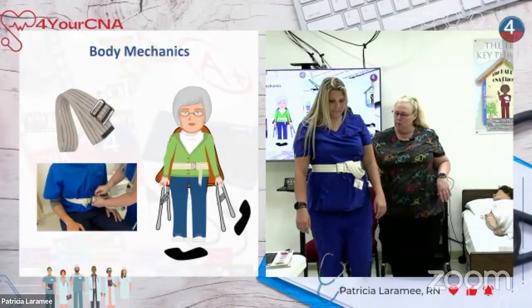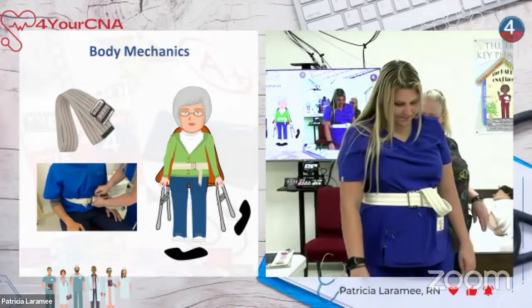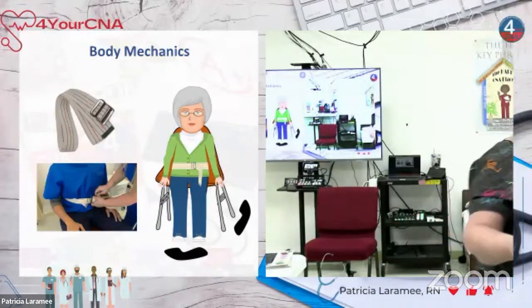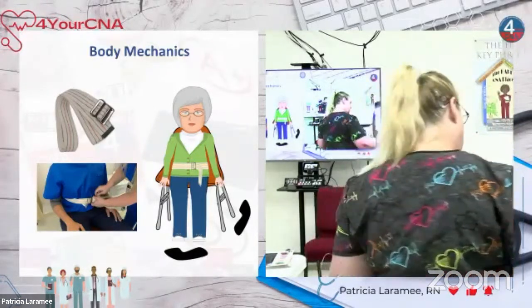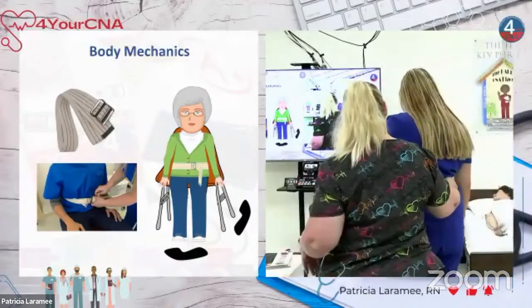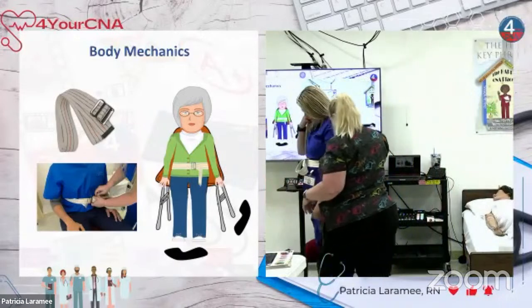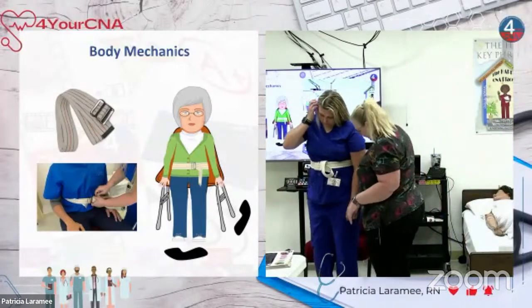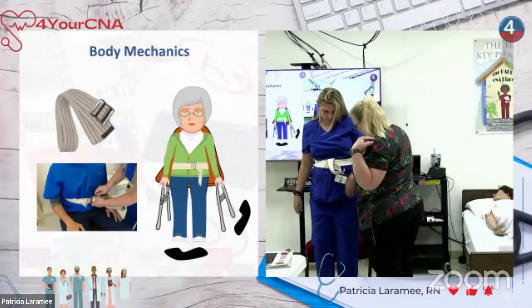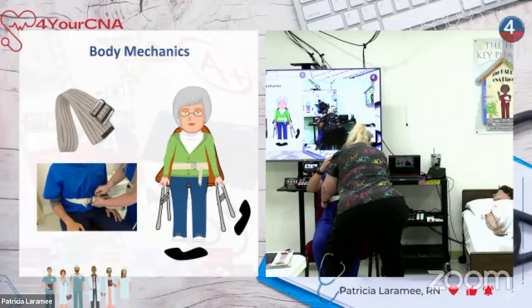Now, as she's walking, I'm going to walk slightly behind and to one side. I'm holding the gait belt with an underhand grip and I'm watching my patient. So go ahead and turn around. And do you still feel okay? We're going to walk back. Okay. And when you get to the chair, turn around and back up so the back of your knees hit that chair. Can you feel that chair behind you? You're going to put your hands back on my shoulders and I'm going to help you sit. 1, 2, 3. There we go.